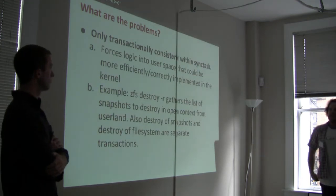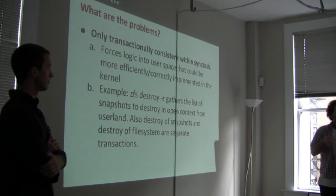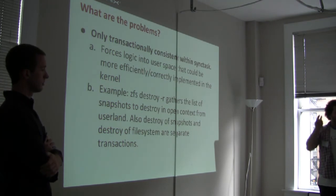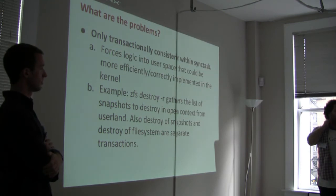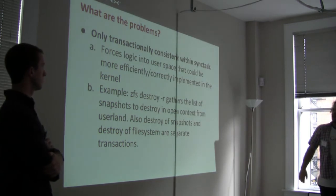Another problem is that within these sync tasks, if you say take a snapshot, we do a lot of checks. As I was saying earlier, during this sync task, we hold all the locks, we don't let any other threads update the ZFS metadata, so that we can consistently check that the file system you're trying to take a snapshot of exists, and between that check and the time you actually create the snapshot, nobody else can modify the metadata.